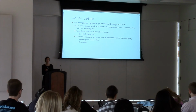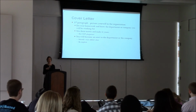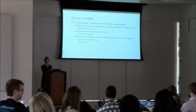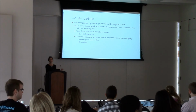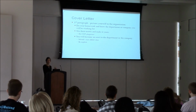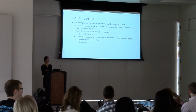How many departments do they have? How do the departments work together? How many products do they have on the market? Who are their competitors? How you can help them? How much you can help beyond your position? Again, be very explicit. You will be an added value to the company, not only because you will be doing the duties they have announced in the position, but you will also reach out to other people within the company.